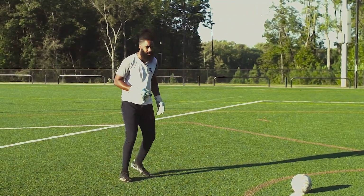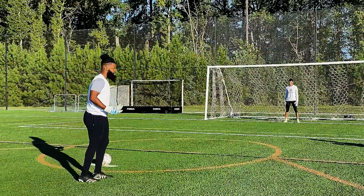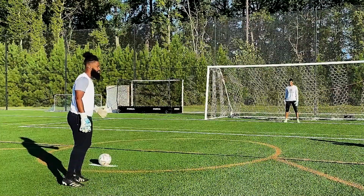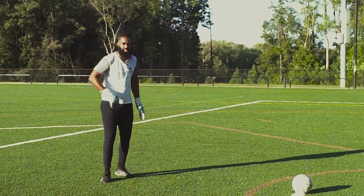Hey, I'm going to dive to my left, so I've got to get a good step and a push. A lot of times goalkeepers, especially when they're a little too patient, are patient, and then they end up just falling down to their side and they're not getting to balls that are in that corner because they're not getting a good step and a push.